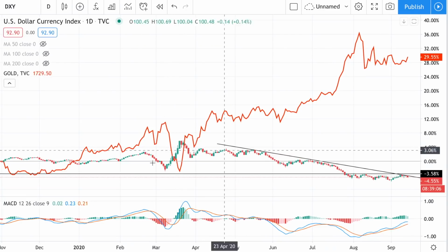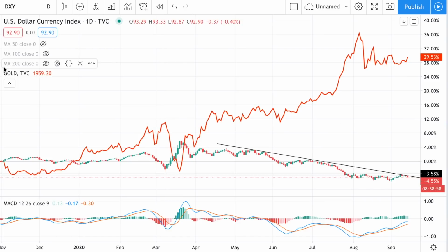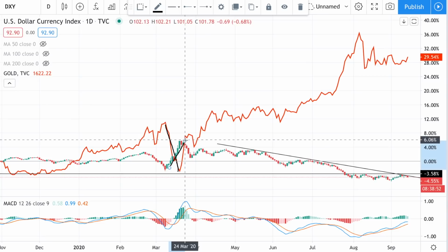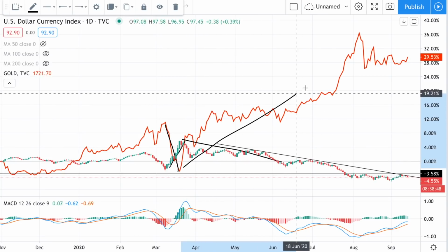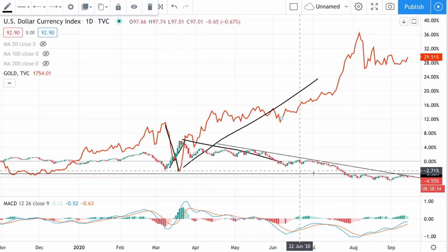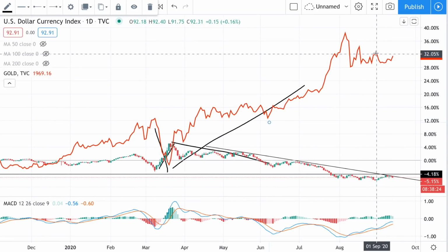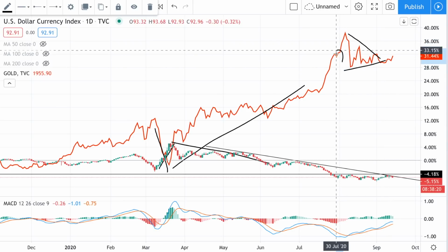We can compare gold to the dollar. The orange line is the gold price, and you can see what happens when gold goes down, the dollar goes up. And when the dollar goes down, well, the gold actually goes up. And this is what has pushed the price of gold so high so quickly. It is the downtrend of the dollar in the recent weeks and months. So if we can figure out where the dollar is going, we can figure out where gold is going to be going after this coiling consolidation.